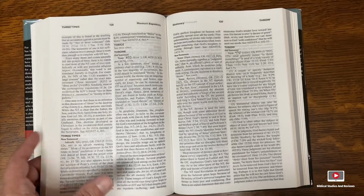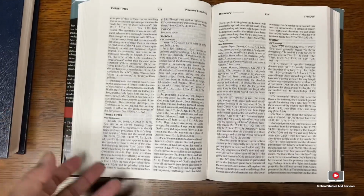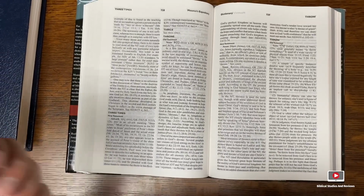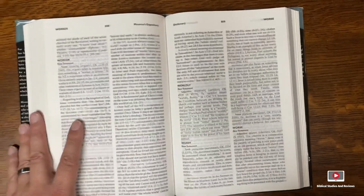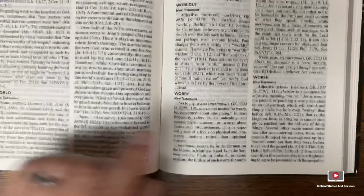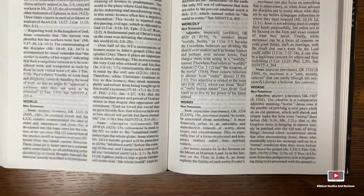So let's get into the meat of this and discuss what this is. This is a dictionary that works off English words. If you are reading through your English Bible and you run across the word worry, if you're reading the King James Version, you'll probably get something like careful.